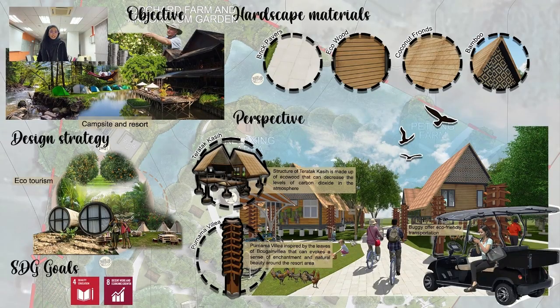This is the perspective view towards the Taratak Kasih. This perspective focuses on objective number 2, which answers design strategy number 2, which is to propose a campsite and resort for visitors to experience nature and as income generation for management. The design strategy for this perspective is ecotourism with SDG number 4, which focuses on quality of education that can help to enhance agriculture education on the site.